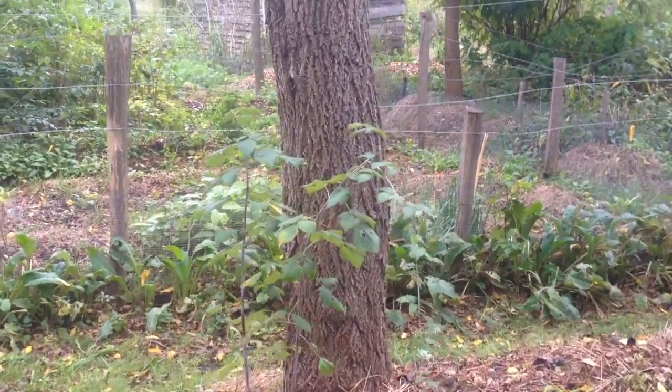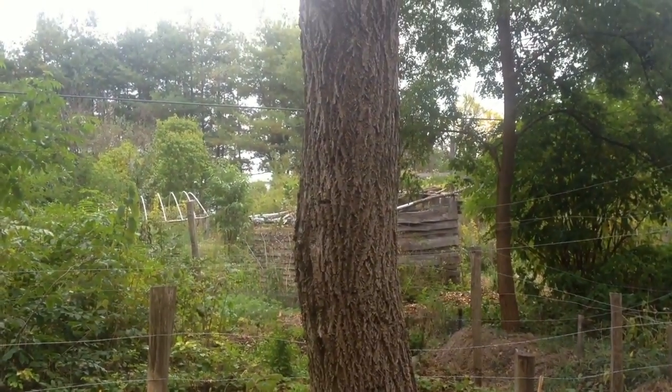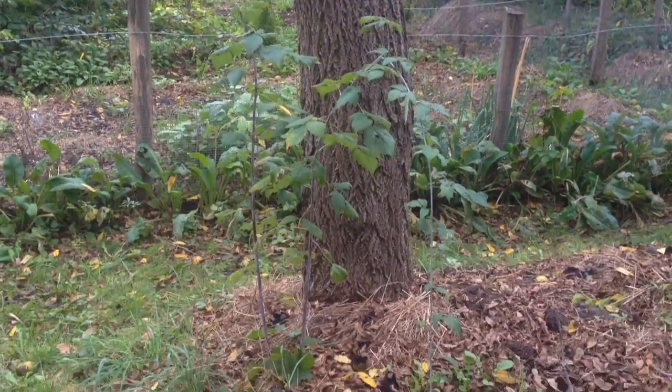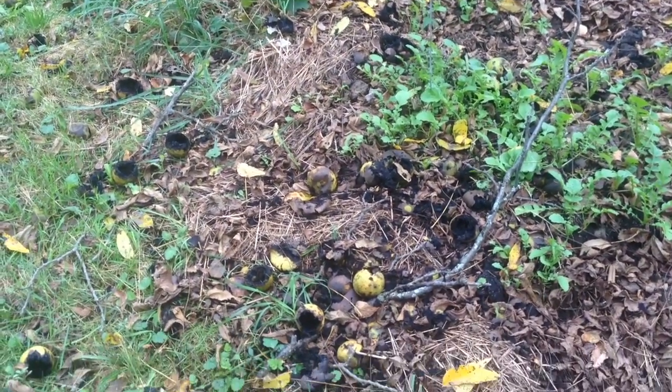From what I understand of it, they were brought here by the Cayuga peoples, the first peoples in this region, and every fall, pretty reliably, some years more than others, they just dump so many nuts on the ground.